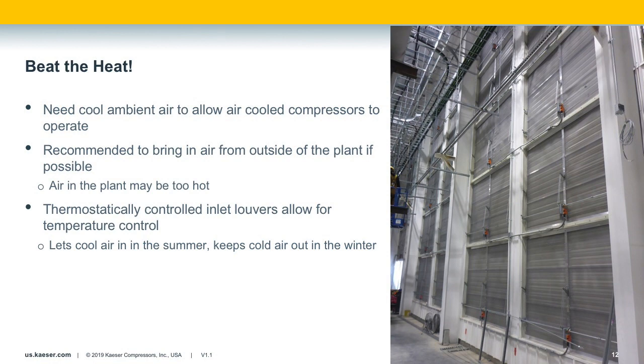Air-cooled compressors need cool ambient air in order to operate effectively, but where does this air come from? In most cases, it comes from a cooler area of the plant or outside of the plant altogether. It ultimately depends on the location of the compressor room and the presence of any contaminants within the air itself. Are there hydrocarbons in the air outside of the plant? Is there dust, dirt in the air in the surrounding rooms of the plant? The compressor needs cool air for summer operation, and you want this air to be as clean as possible.